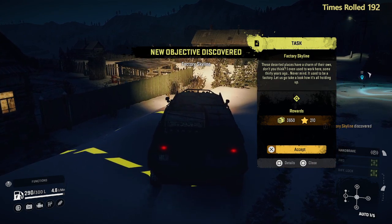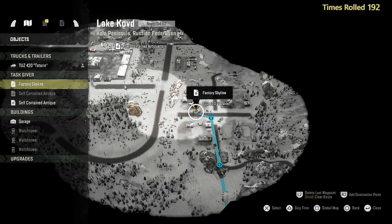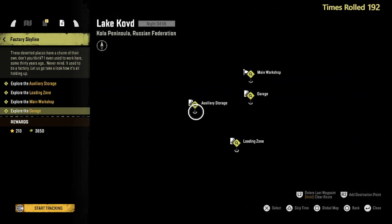These deserted places have a charm of their own, don't you think? I even used to work here some 30 years ago. Never mind, it used to be a factory. Let us go take a look how it's all holding up. Sure. Just visit these areas. Yep.